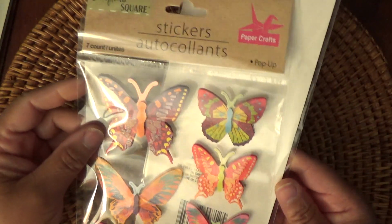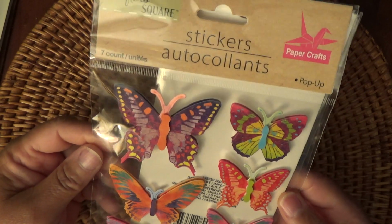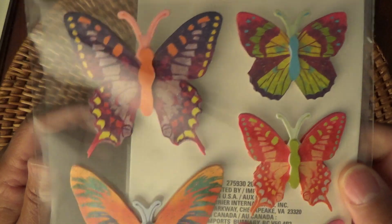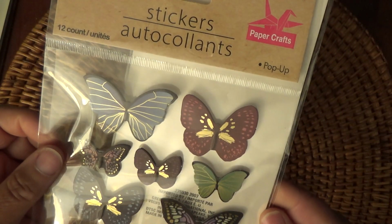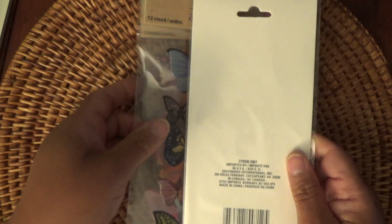And then this one, so this is a little bit different. This is a pop-up 7 count. This is a little bit different than the other ones. This is kind of more like what you expect to see at Dollar Tree, but still pretty. But these are a little surprising because they're so pretty. So those are the butterflies.